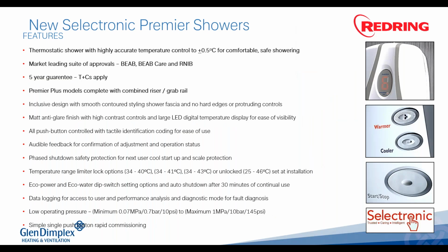The thermostatic shower has got a highly accurate temperature control, plus or minus 0.5 of a degree. That is market leading. So it enables comfortable, safe showering. Typically, other showers in the market are plus or minus 1 degree or even plus or minus 1.5 degrees. So the point I was making earlier about very little fluctuation in temperature, you can see it's highly accurate at plus or minus 0.5.